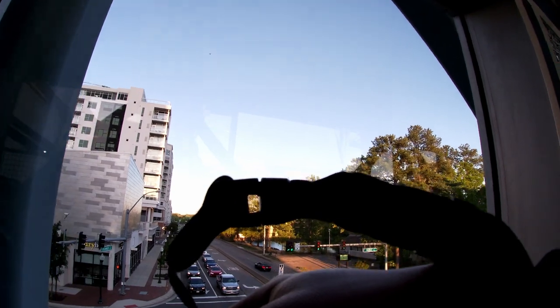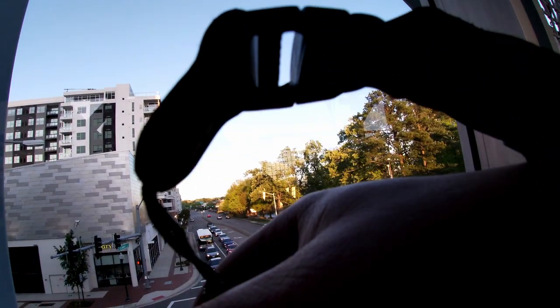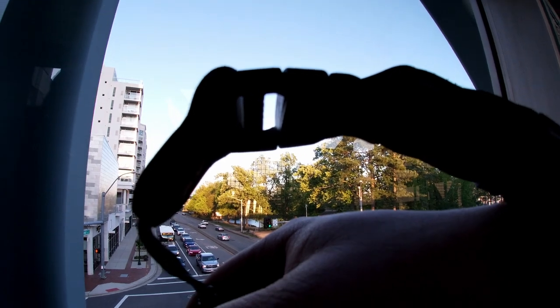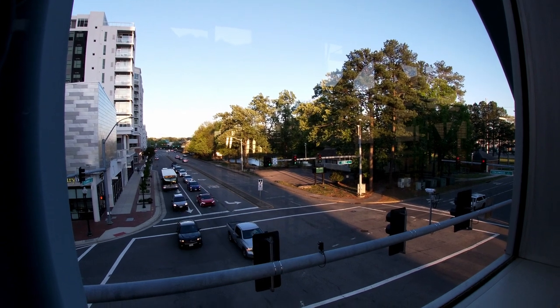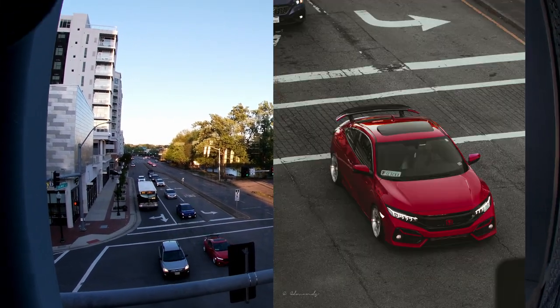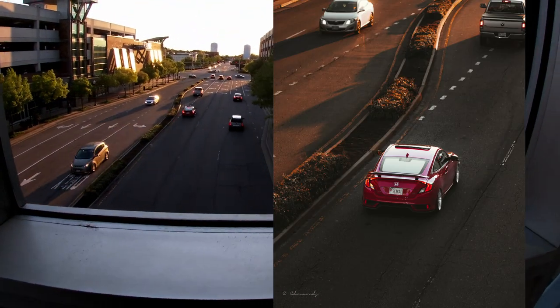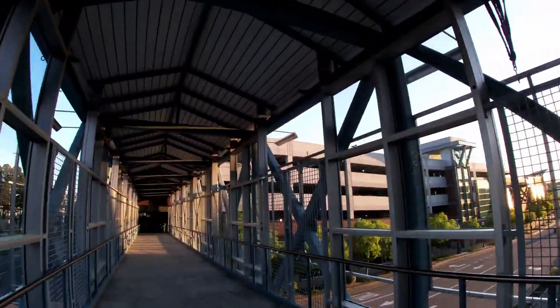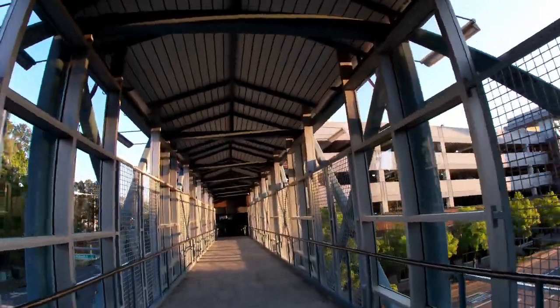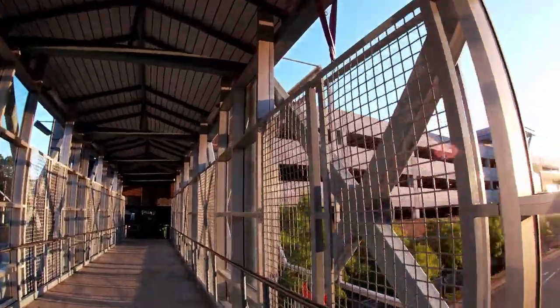All right. I probably look like a creep just standing up here in the window with a camera. All right, so this should be going here in just a second. I'm trying, man. I'm trying.